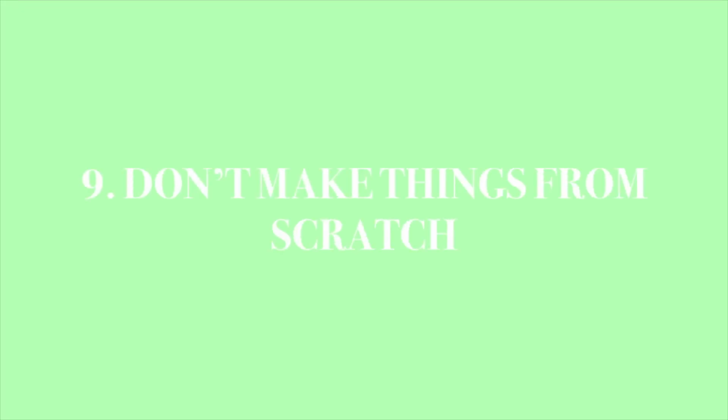Hack number 9 is to not make things from scratch. For example, you don't have to make your own hummus, buy it. You, like I said, don't have to soak your lentils, just buy them canned. You don't have to make tomato sauce yourself, just buy it. You know, everything that you can buy. You can even buy pre-cut vegetables if that's something you like. I personally don't do it because it's just way more expensive, and for me it's not worth it. But if you're really that lazy, just go for it.